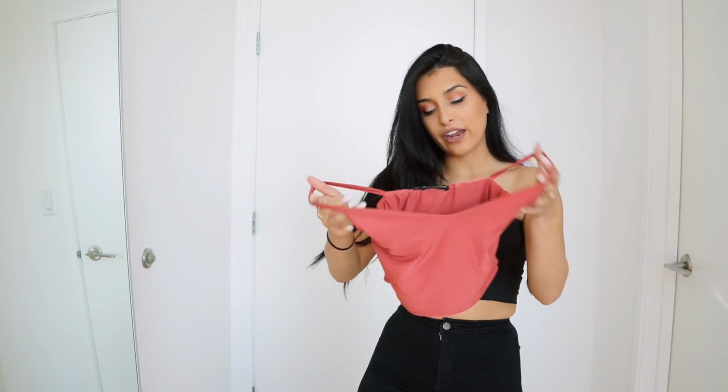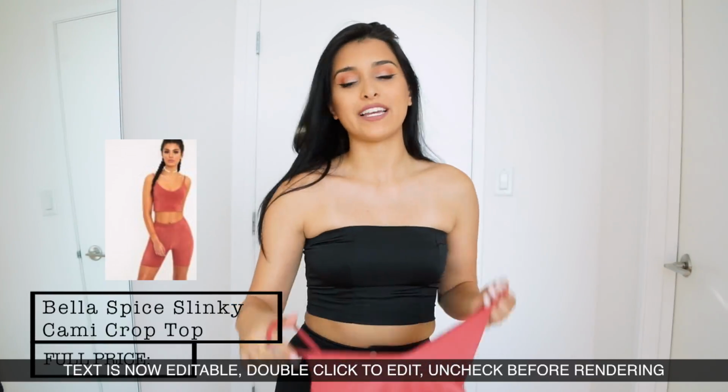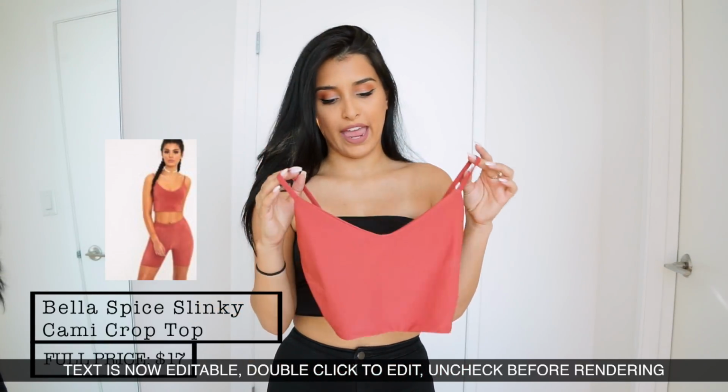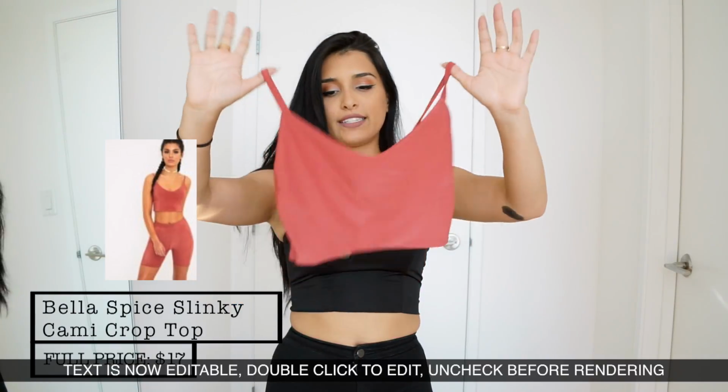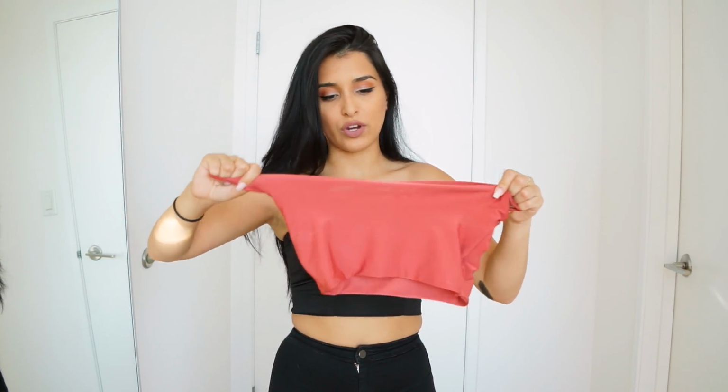This next one we're gonna try on is called the Bella Spice Slinky Cami Crop Top. I saw this on the model, thought, what the hey, this looks super cute. It's a size 6, and it is not very stretchy. I mean, it is stretchy, but it doesn't feel that stretchy. But I love the color of it. If it fits, it's a good day. We'll see how this goes.